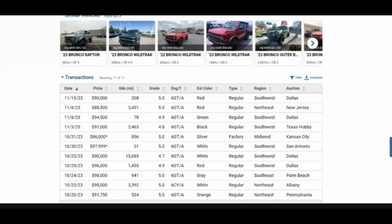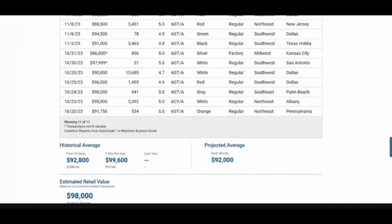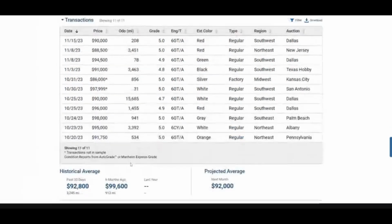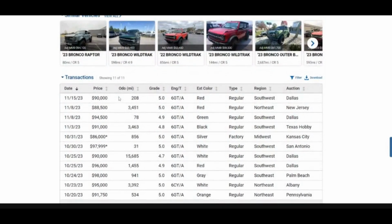Now, if auction prices go down, dealerships want to lower the price too, and they just keep dropping the price until it keeps going down. Now, I do want to show you 6 months ago. So MMR 6 months ago was 99,600. 30 days ago is 92,800, and it's projected for next month at $92,000. Now, estimated retail is $98,000, but I would say this car is probably going to end up at an MMR around 88, just because of the market. It is getting pushed down more.